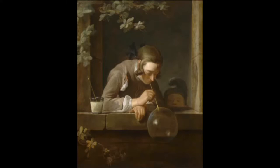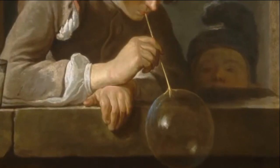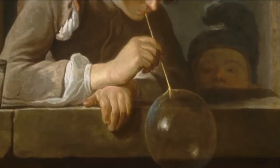Come, look! Impossible! Wow! Look at the huge bubble this boy is blowing. He's concentrating on the delicate form while blowing air through the straw slowly and gently. He has to be careful not to make any sudden movements.